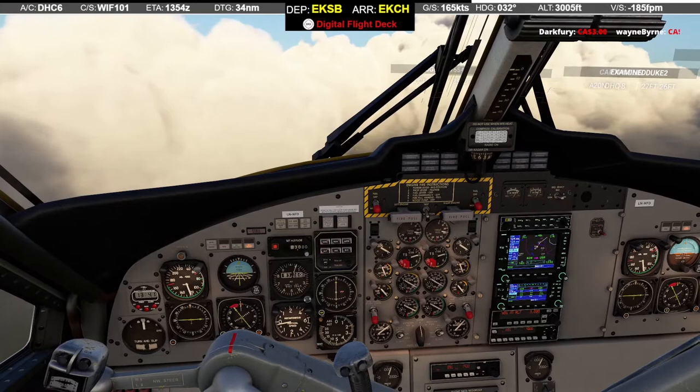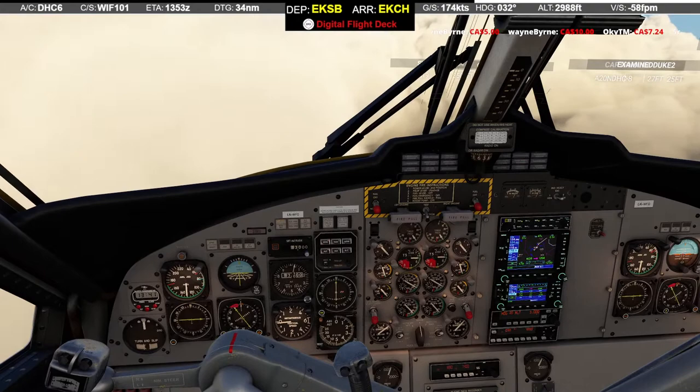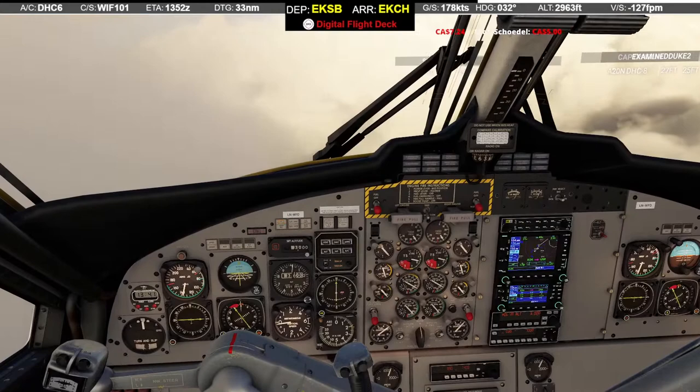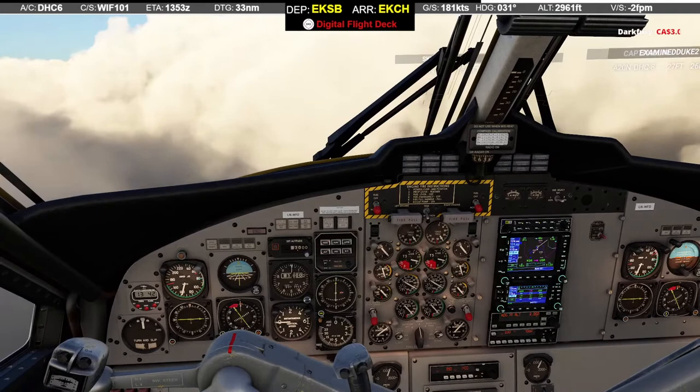Alright, so we're going to bring the power back up to our cruise setting of 40 inches now that we're leveling out. Runway course 217. We're going to dial in 217.